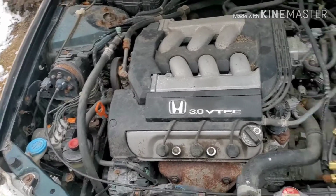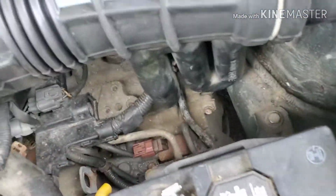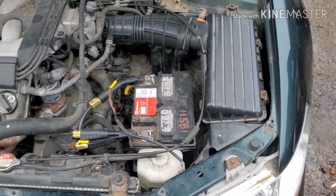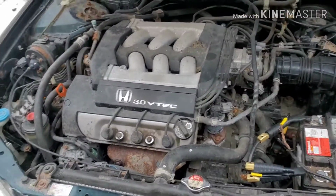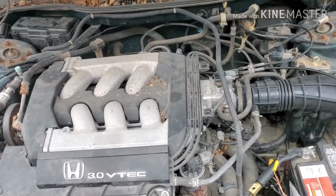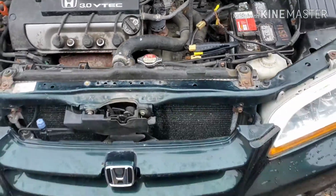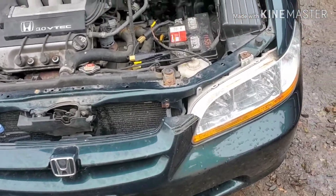But surprisingly, the only check engine light code is for this solenoid right here. So it's not even bad. They didn't get into the wiring all that bad. Visibly, they didn't get into any of the wires. So I'm just excited. Thing runs great, sounds good, coolant's full. Wasn't when I got it, but I topped it off, and I've run it quite a few times now, and it seems to be good to go.